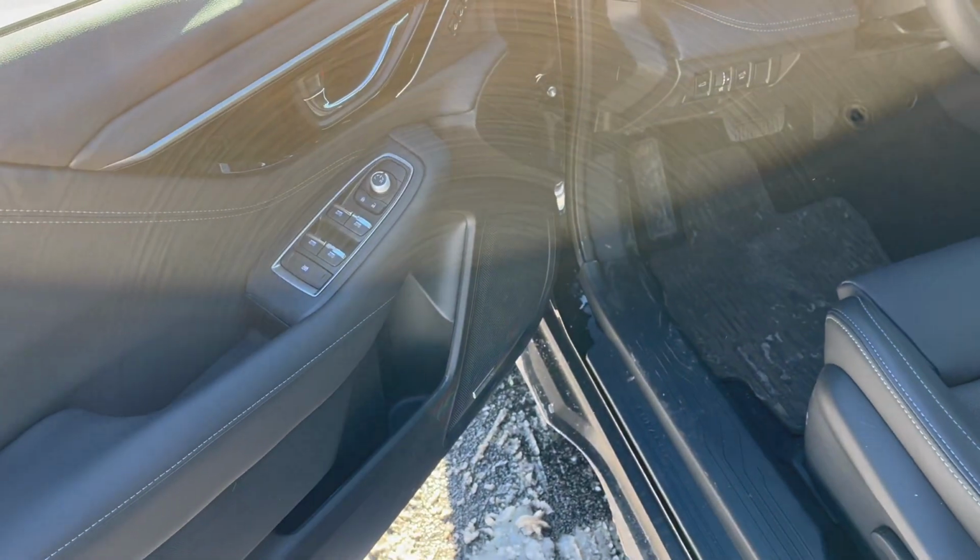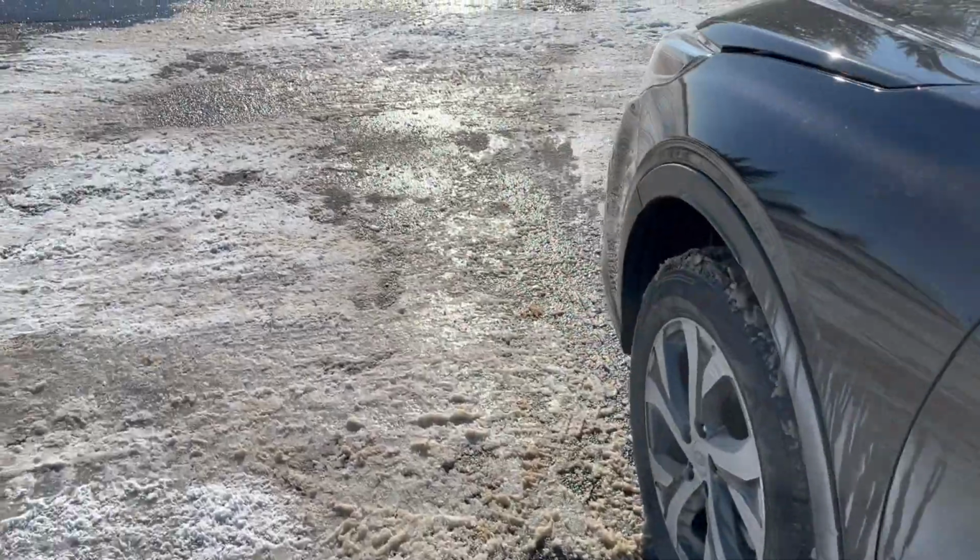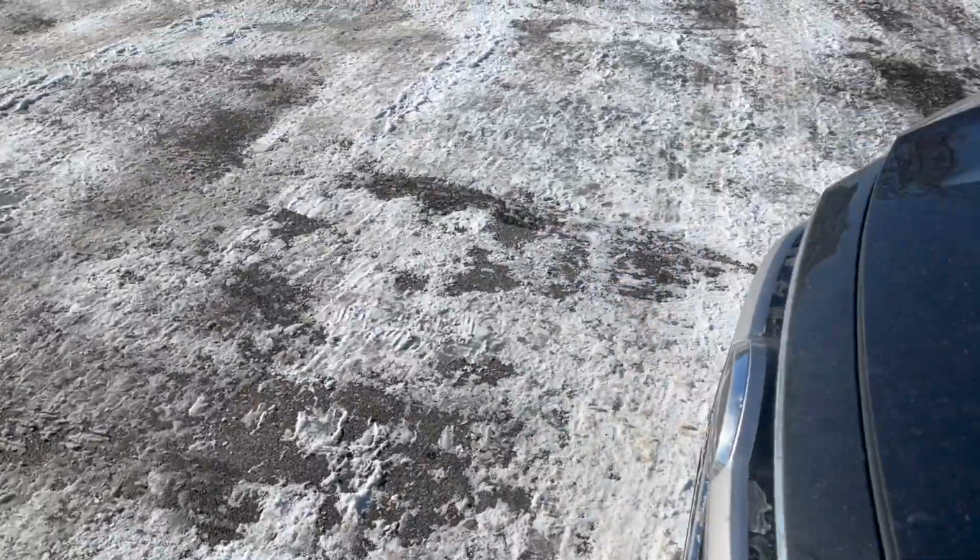Harman Kardon surround sound audio system with a subwoofer. Sounds really good. I don't know if it's quite as good as the 2018 and 2019 Outback Limiteds and Tourings, but it's nearly as good.